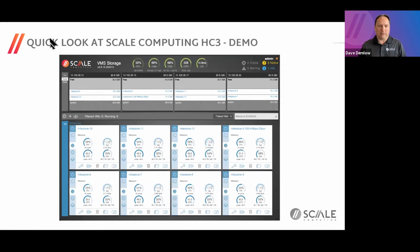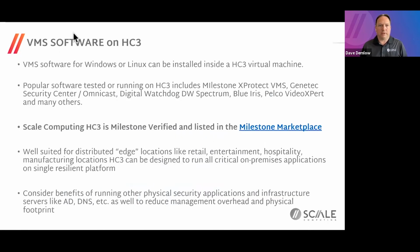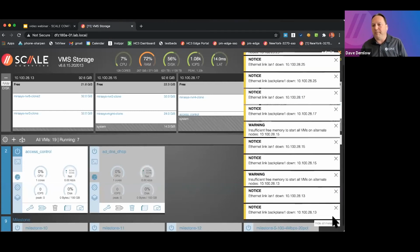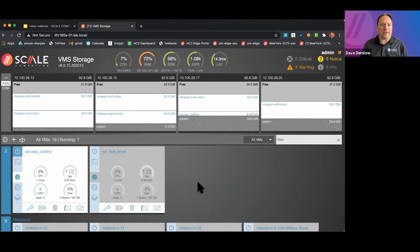So let me, I think I'm gonna have to get out of full screen here, and let me do a quick demonstration of the HC3 system. When we ever get back to in-person trade show events, things like that, we love to let customers get on the web user interface and do this themselves to see how easy it is. But this is the web user interface for a particular Scale HC3 system. This is one that we have is a very high capacity system, a petabyte of raw storage. This is one we're doing some active VMS testing on right now.